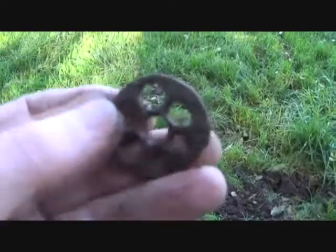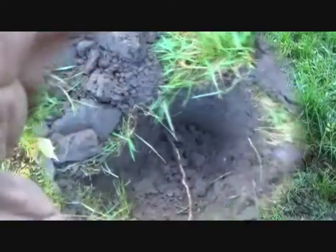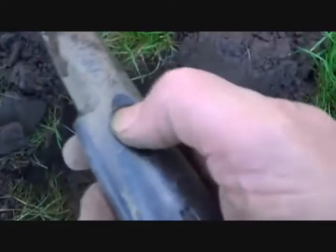I think that's a filter that goes in a drain plug, to stop all the crap going down your sink. Now I like that.